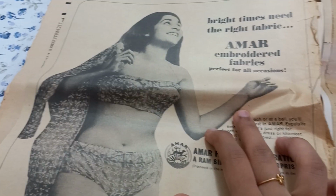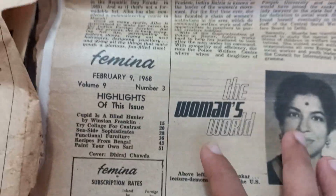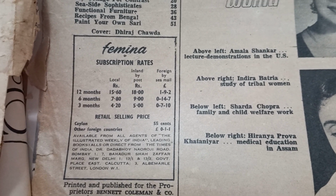This paper is so old, it's literally crumbling in my hands. So I need to be very careful with how I handle it. One more advertisement. So this is actually from the Femina. Now the Femina is a very popular Indian magazine which is very much in circulation today. Here you can see the subscription rates of Femina in the 1960s.